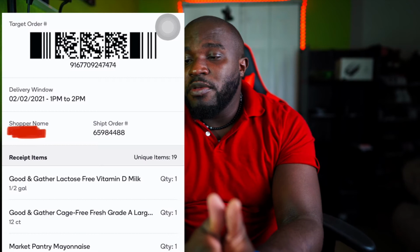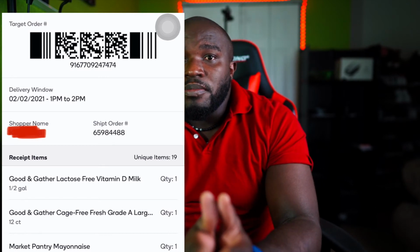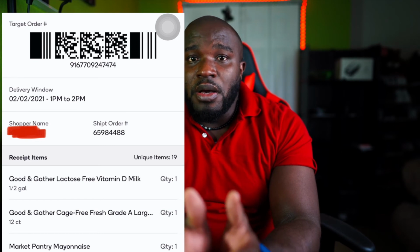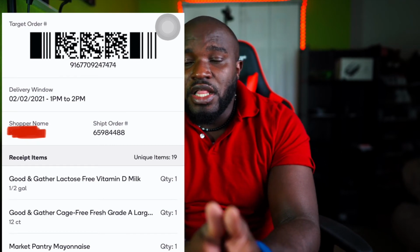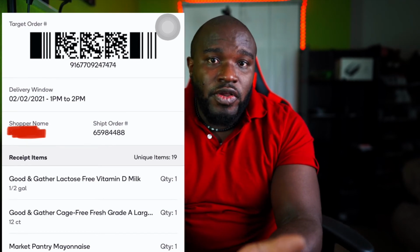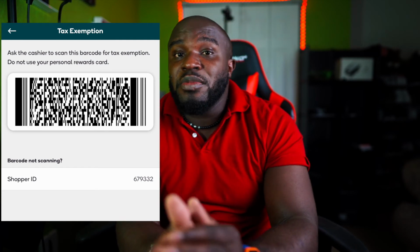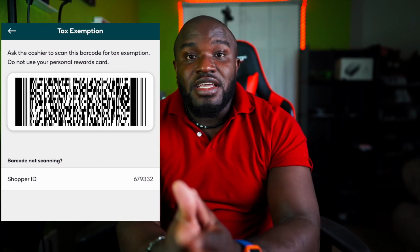The difference with a prepaid item is you get a small barcode that pops up. It's a digital receipt that the client has paid for it. It's already paid for, so you get a digital receipt. But then there's another one that is not a digital receipt. It's a solid barcode, maybe an inch big. That means you have to use your card to pay for it.